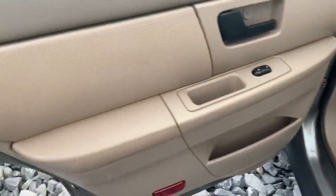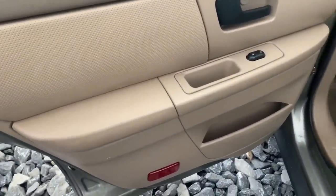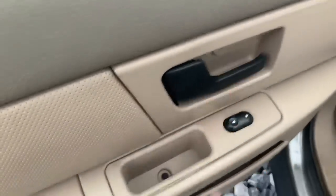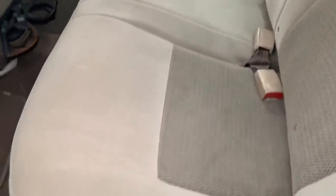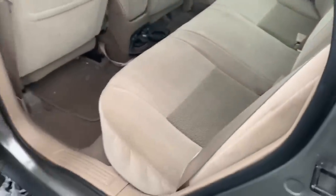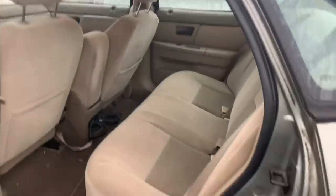Look at that door panel. That door panel is super clean. Look like nobody even pushed the button or touched the latch. Nobody sit back there, touch that door panel. For real. Back seats look pretty decent. The only thing I see is, you know, a little stain right there. Oh, this joint got power, boy. So you already know what we about to do, baby. We about to crank this thing straight up.